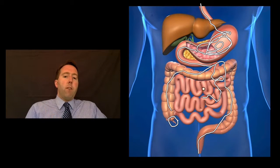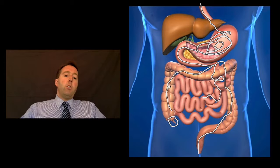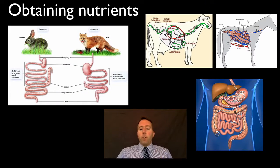But it's not a very, very short digestive tract like a pure carnivore would have. We've got a reasonably large digestive system, but we don't have any of that foregut or hindgut system in our body. We don't have a huge cecum to digest cellulose, but we've got a bit of a mixture, I suppose, of both to enable us to eat both plant matter and animal matter. So that's a little bit about the way different organisms obtain the nutrients they need to survive. And we can see that they do it in really different, interesting ways.